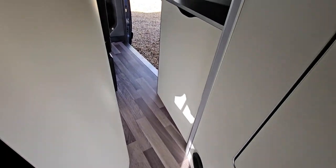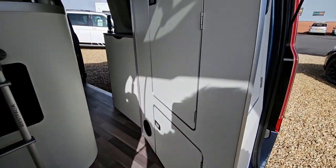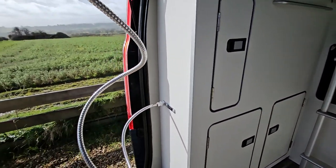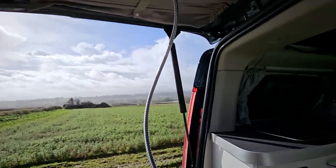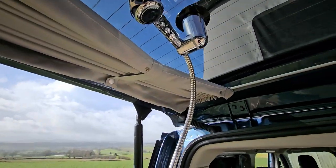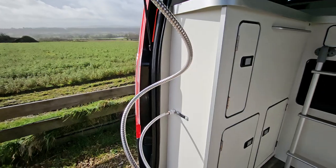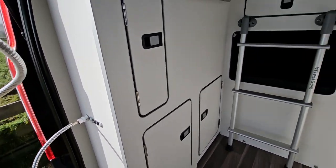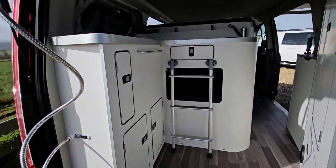Loads of storage on this van. Absolutely stacks of cupboards, storage space. Obviously here as well we've got our shower, which we've set up for you there, just showing you there. Obviously, as I said, it's got its onboard water, which is heated.